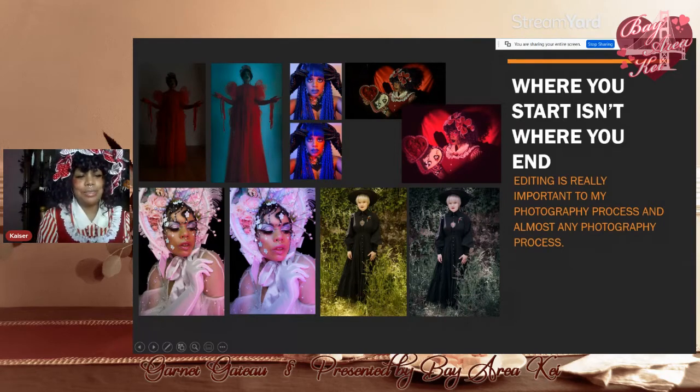But yeah, this is another one where I was inspired by spring. And then I was like, Little Bo Peep, because of the big Triple Fortune bonnet. But you can see the original, a lot of the colors aren't there and it's not as dreamy looking. So I had to go in and punch up the colors and make it pop.